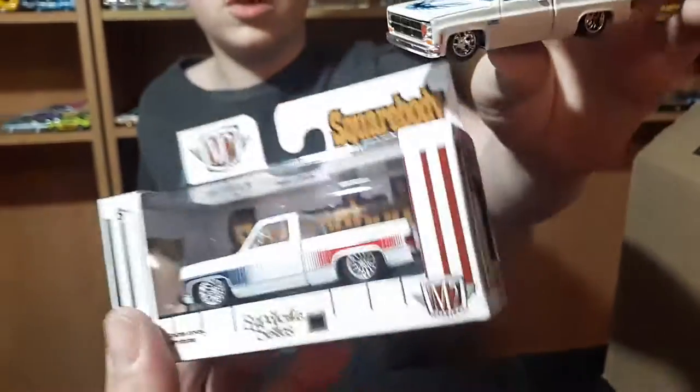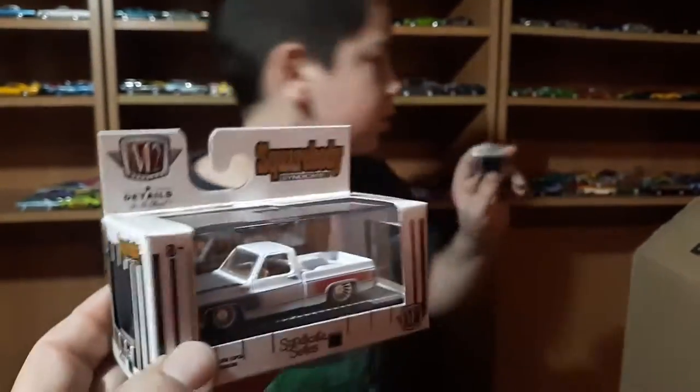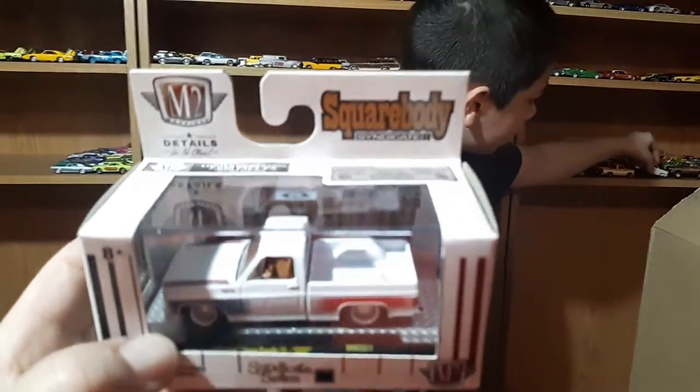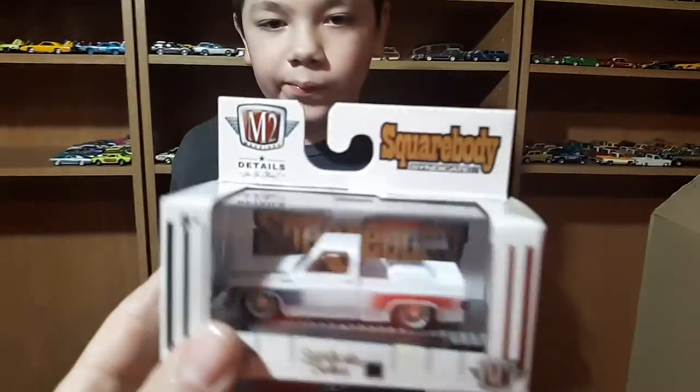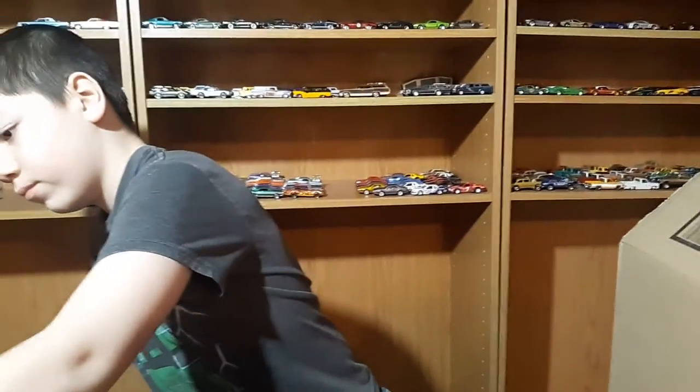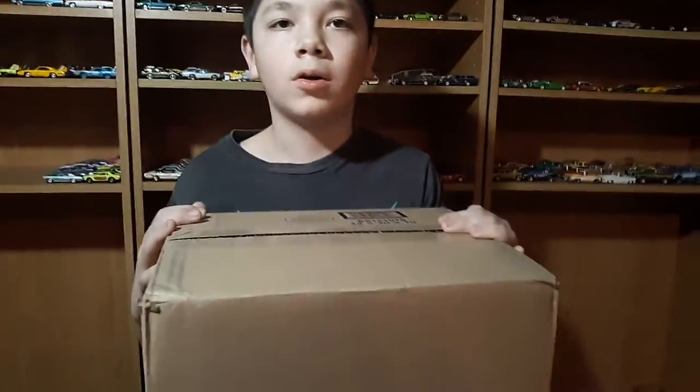Both of the white ones are different. That one is from a different set. Yeah, I know. That white one is from a different set that has the eagle on the hood. But this set here should be the two blue ones, the green one, that white one, the tan one, and the orange one.